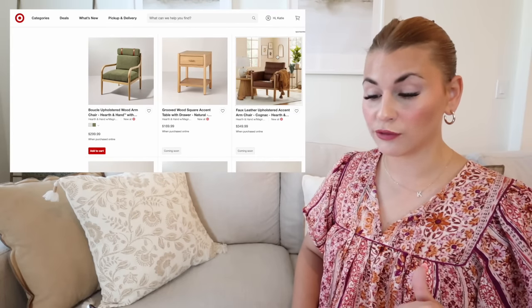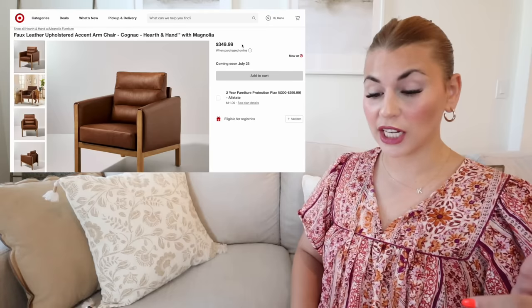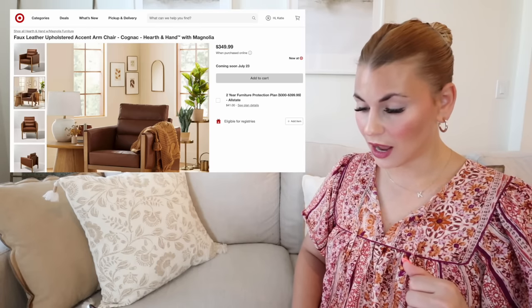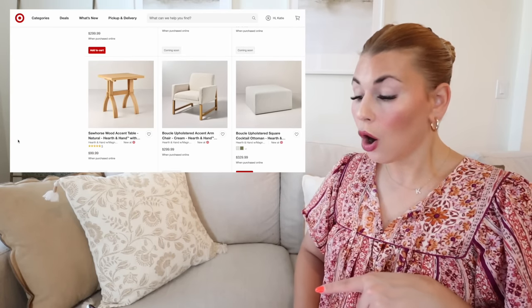This is really beautiful. This faux leather upholstered accent armchair. This is stunning. It looks plushy. It also looks really comfortable. And I like the deep leather or faux leather color. This is $349. Another accent chair. They have the boucle upholstered accent armchair.